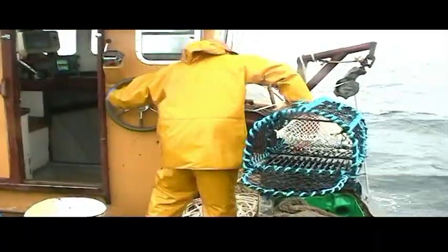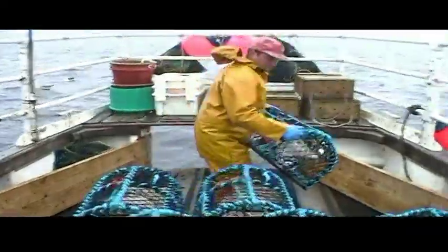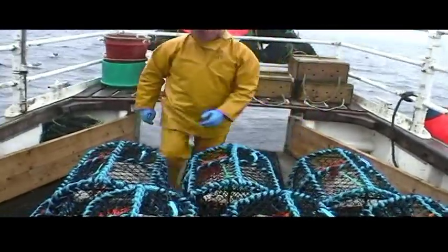The creels are plastic coated steel frames covered with netting and usually have two eyes where the lobster enter the trap. A back rope is 20 creels linked with rope and a chain anchor at each end. I have 400 creels in use at the minute.